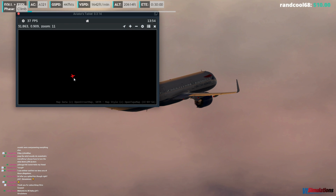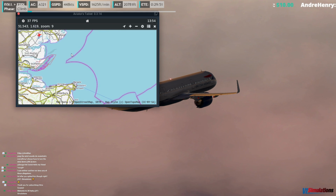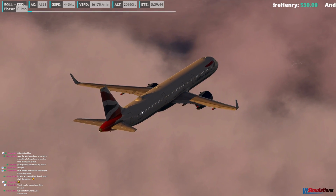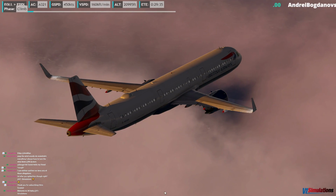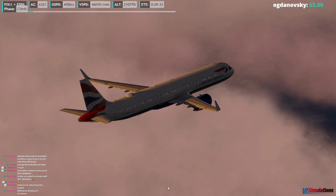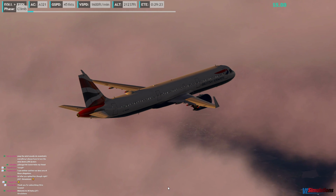Carter says, welcome to the UK. Yeah, man. Can barely see some of it down there. The sky colors are looking mighty fine, though, if I do say so myself.